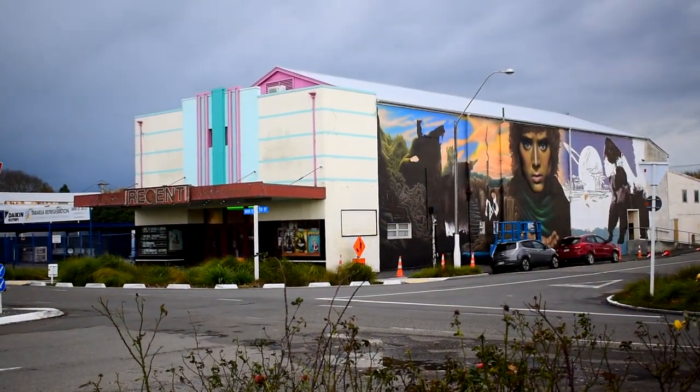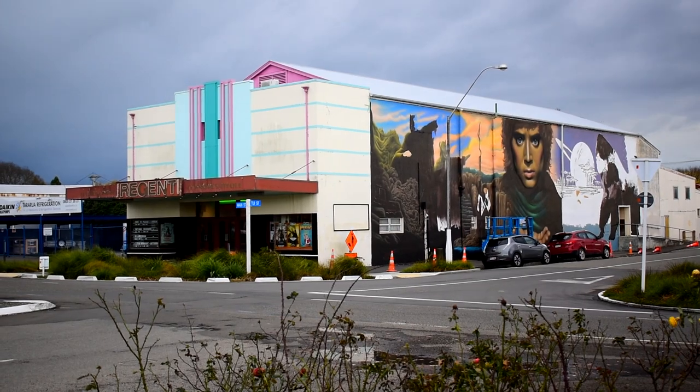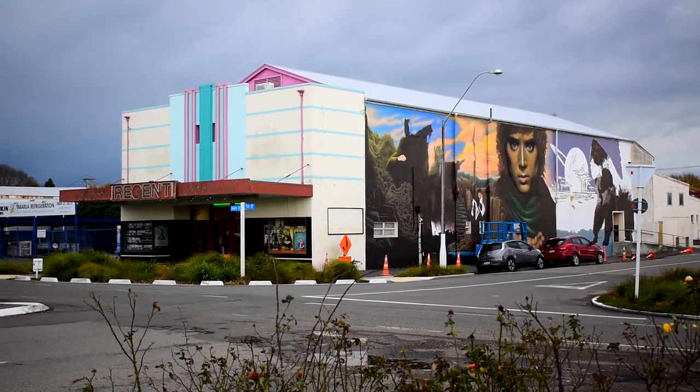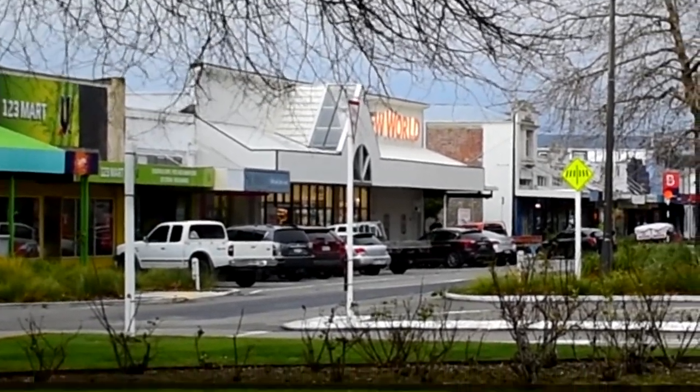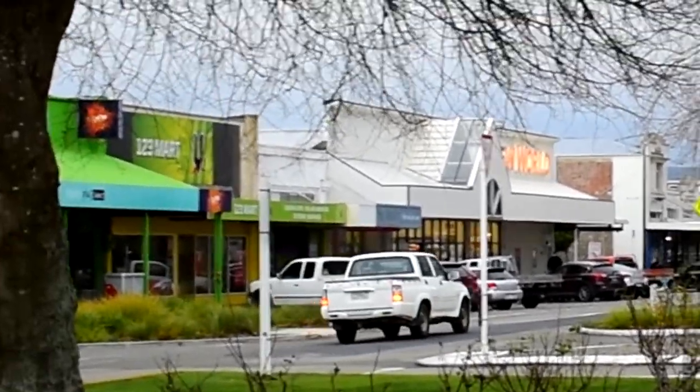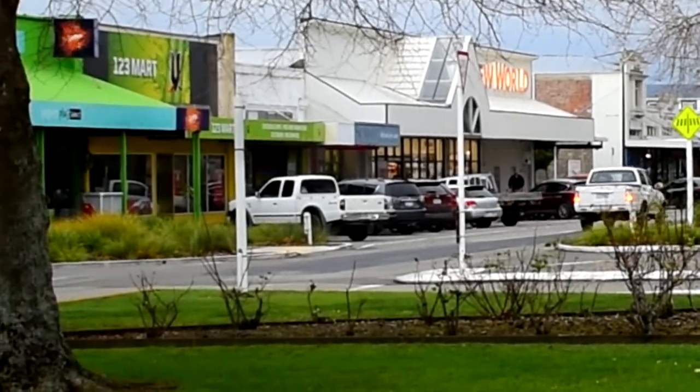On the way back to Woodville, we stopped in Pahiatua to get some dinner from New World, and because I wanted to get these closing shots for the video. That supermarket is quite different to what I'm used to, given its dated appearance, small size, and lack of conveyor belts at the checkouts.